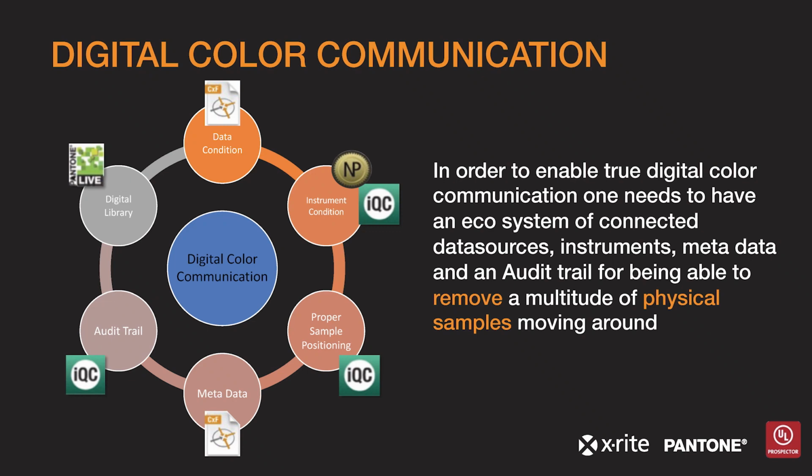And if we don't know the instrument condition of the instrument which was used to measure the digital reference, we cannot trust it. If we don't know whether the sample was positioned properly to the aperture of that instrument, it's difficult to trust the measurement. If we don't know the metadata along the material type and the specification and who the measurement personnel was and where it was measured geographically, at which site and which factory, etc., we miss information.